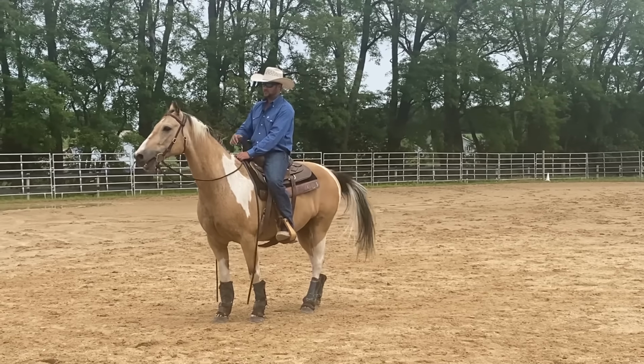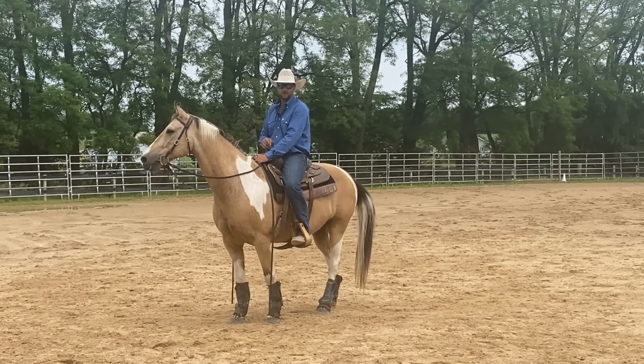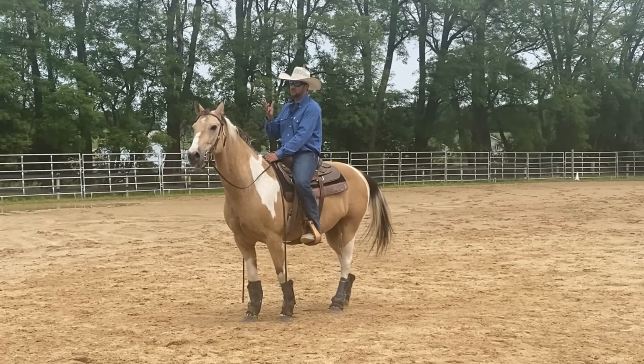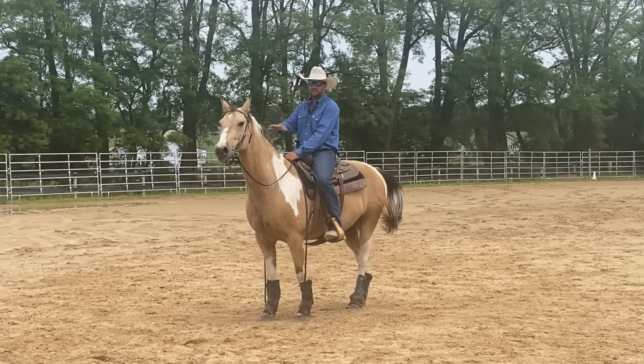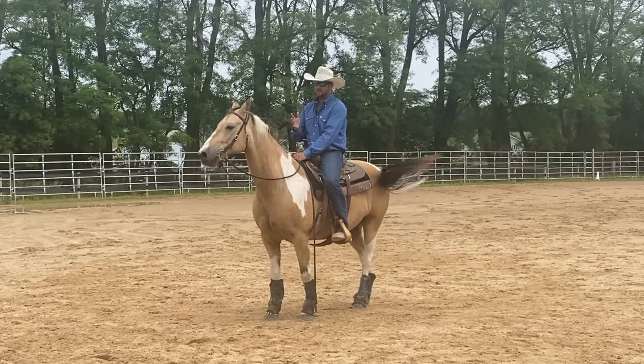The other way to do this is I could just reach down with one rein and roll back. I don't know if one's better than the other. This one seems fairly obvious to him because it has a stronger whoa element to it. There, he just took a deep breath and is standing here pretty patiently. So I'm gonna take that as a win.